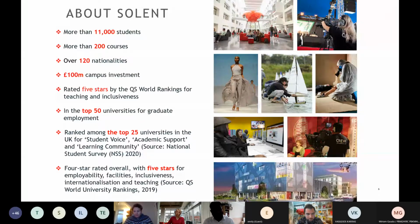We're rated 5 stars by the QS World Rankings for teaching inclusiveness, and again the QS World Rankings is repeated at the bottom there with 5 stars in also employability, facilities, internationalisation and teaching too. And we are in the top 50 universities for graduate employment. So graduate employment is something that we're really focused on, and we want to see that our students, once they graduate from us, get really positive outcomes working in their chosen industry and taking part in their chosen careers.